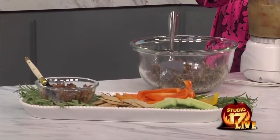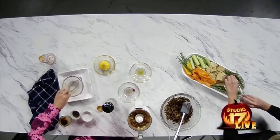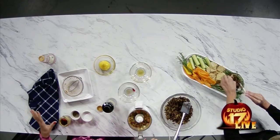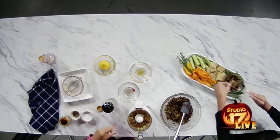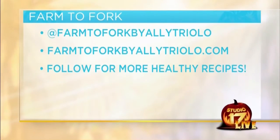So Vanessa, I'm going to finish combining this. You taste. And this is seriously a health food magic mix. Olives are so good for people, especially women. They're immune boosting, they're anti-aging, they boost your fertility, they're filled with vitamin E, antioxidants, and especially as we go into flu season, this is what you want to be eating.